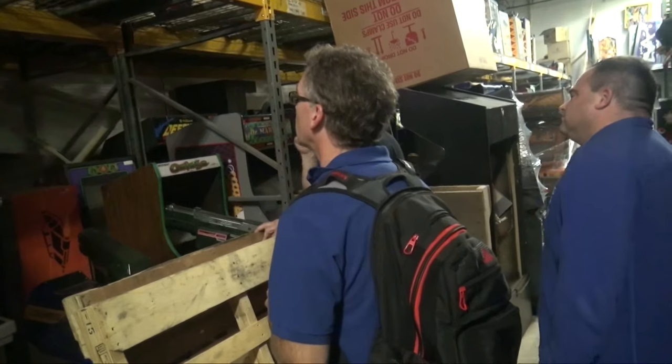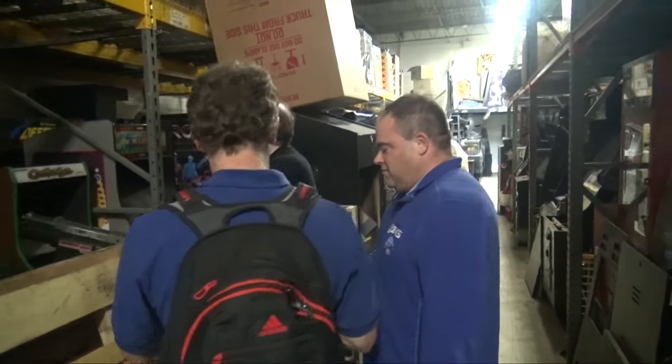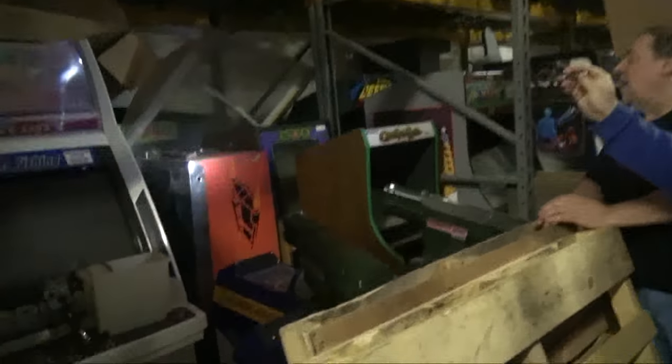There's two more Crush Rollers, but I still have my new-in-the-box Crush Roller. I still have my new-in-the-box one. I have a friend who says he has a brand new in the box, too. Yeah, I do have one.